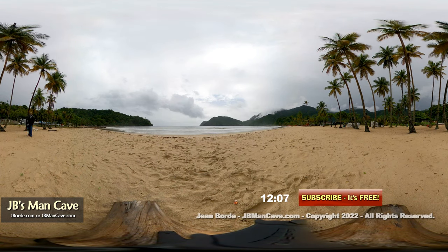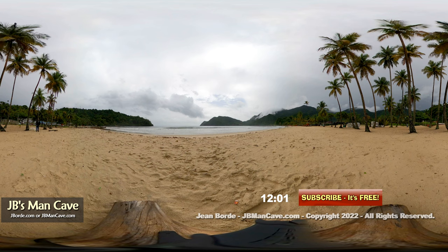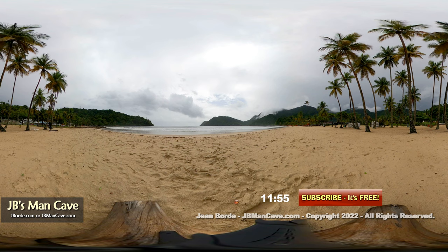This is a 360 video. It means that you can look in any direction by moving your finger on your phone or your mouse or your VR unit, and you will see what I saw in any direction. Usually with any camera you would have to look in the same direction that I'm pointing, but with 360 you can look in any direction.